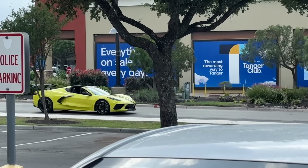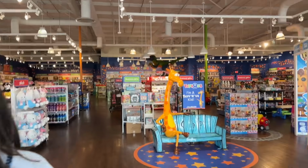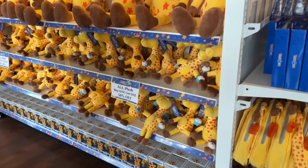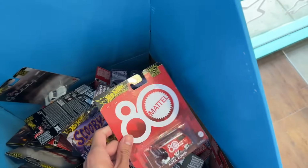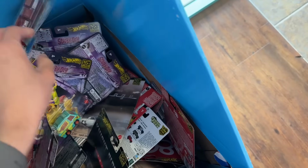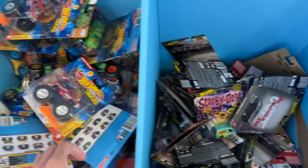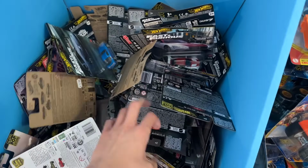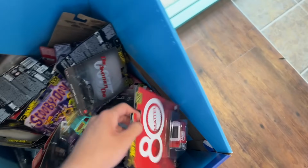Car spotting. Nice. Oh my gosh, dude. The nostalgia. Dude, the Funko Pops. Everything. Oh my gosh. There's no way, dude. Where are the resellers? Not here, that's for sure. I'm definitely grabbing this one.